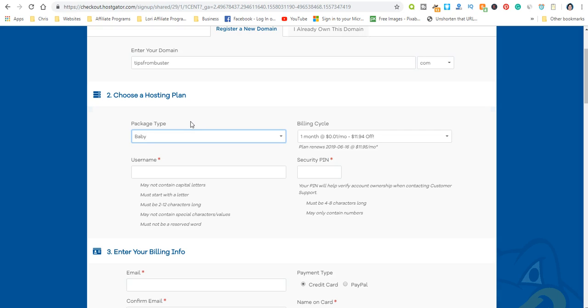Transfer it to HostGator or have it set up to where it's pointing to your HostGator website and then hosting. And then you won't have to worry about, instead of paying $11.95 per month, which would be the regular per month fee for that baby plan, you would just still pay the regular $11.95, even though you have multiple websites. Okay, because that's what the baby plan offers, is the ability to have multiple websites. Okay, so I recommend going with the baby plan.